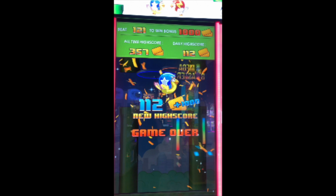Not a big deal. We'll play it again. I go to swipe my credit card, and I hit start, and then it takes away the credit, and it just says player one ready, and it goes to the screen like it's going to start, and it doesn't start, and the game just freezes like that, which I don't know if I've ever seen before.